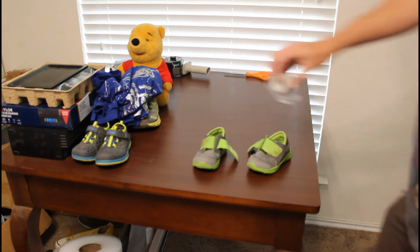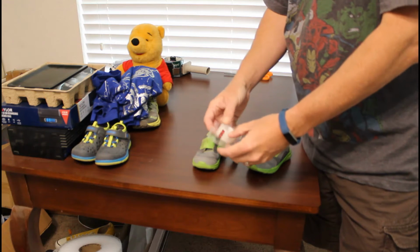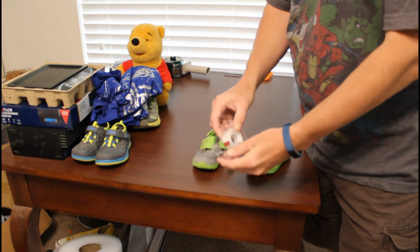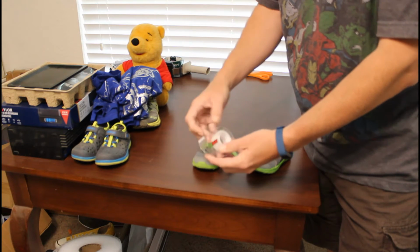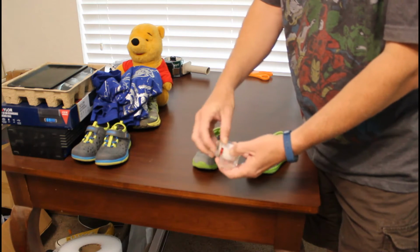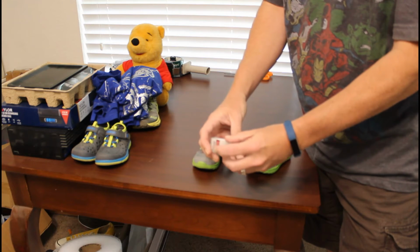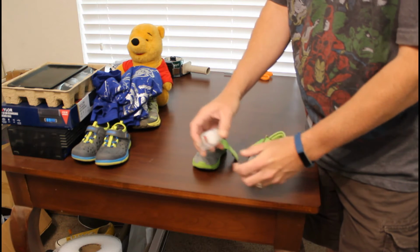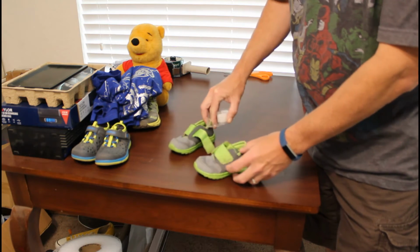Alright, so this is just a regular invisible tape dispenser that's got this little thing here where you pull the tape off and rip it there. I just took the tape. This is actually a brand new roll, we haven't started using it yet. But these little teeth here, you're going to run them through the Velcro and it'll help loosen this stuff up, and you can get this out.